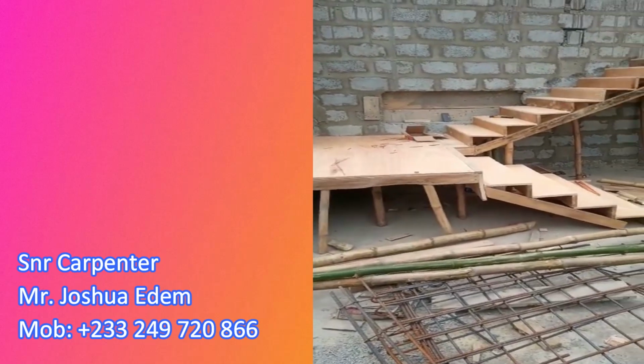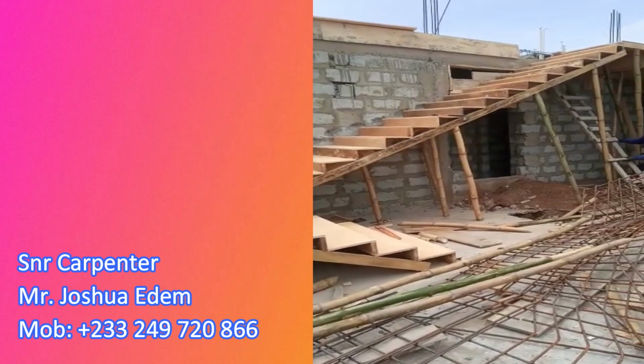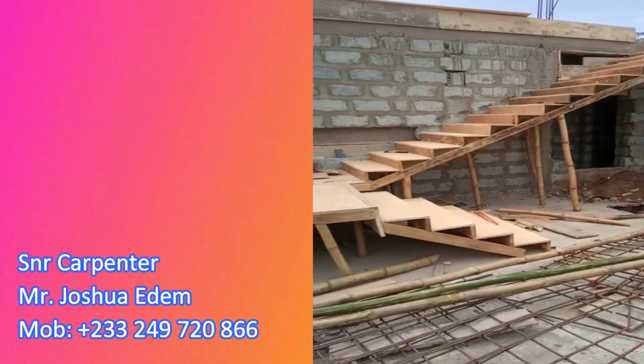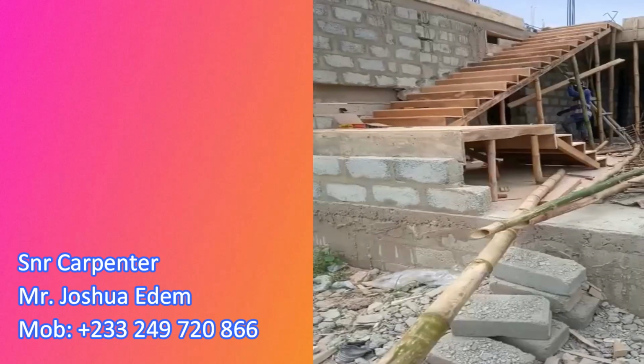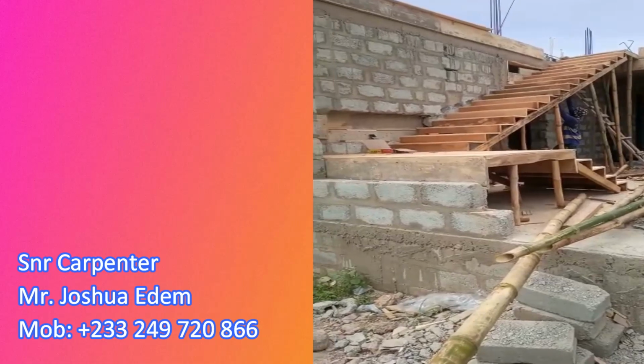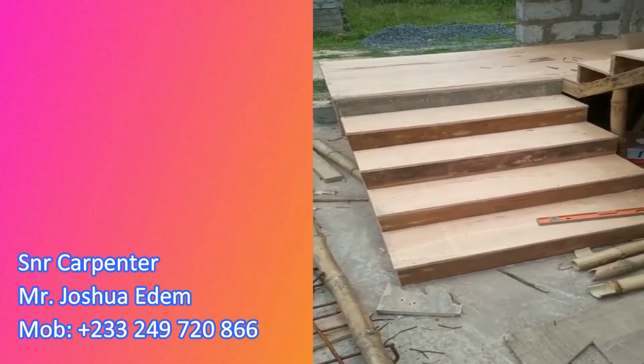So this is the new staircase design. It's a zigzag staircase, or we say a floating staircase. There are various forms of floating staircase, and they are different in design. This is just one of them. And this is what the client was looking for, but the carpenter did something different.